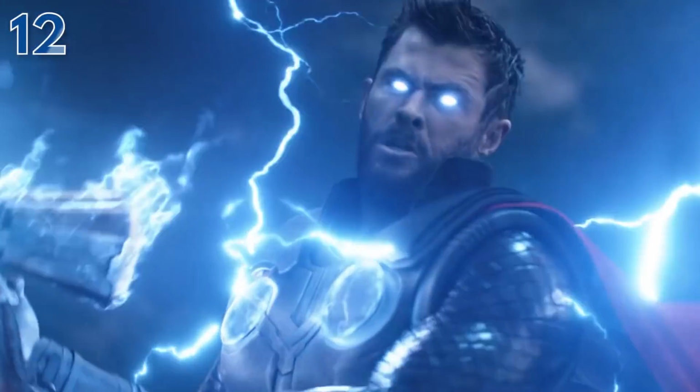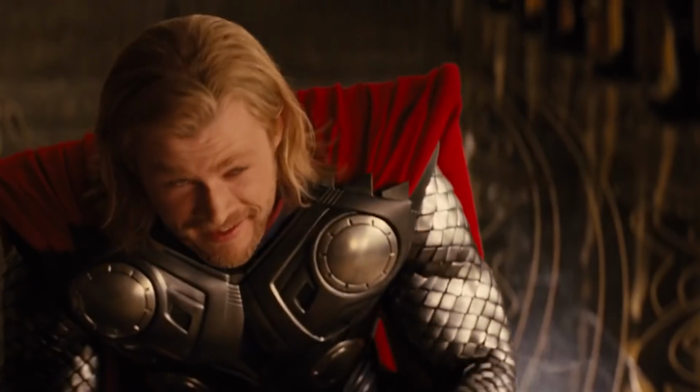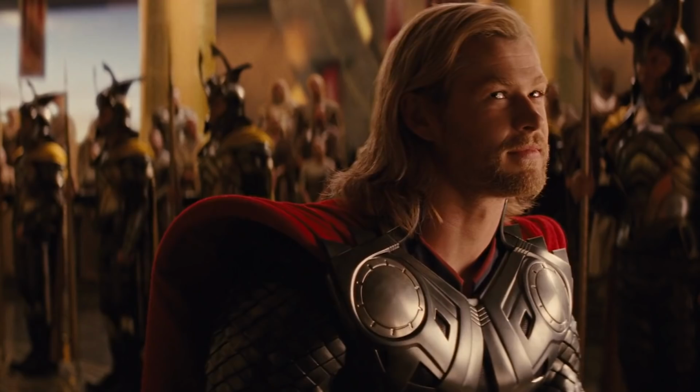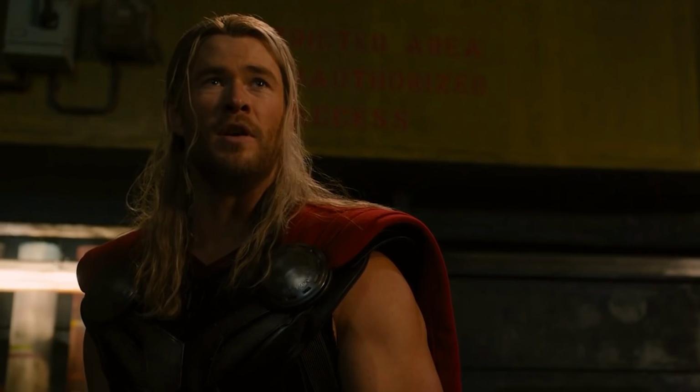The God of Thunder has been around for thousands of years, and naturally that comes with a couple shakeups in his look. Let's skip over the blonde eyebrows. The cape, the armor, even the quick appearance of the helmet is all very Shakespearean and comic accurate.